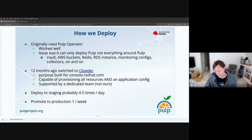And the theme here is, it's not Pulp that's been challenging. It's actually getting Pulp running with all these enterprise expectations that are already here as part of, for instance, console.redhat.com. And so, you know, there's the vault and there's the AWS buckets that need to be provisioned and then the Redis and then there's the database RDS instance and there are monitoring configs and there's collectors and the list just goes on and on and on.